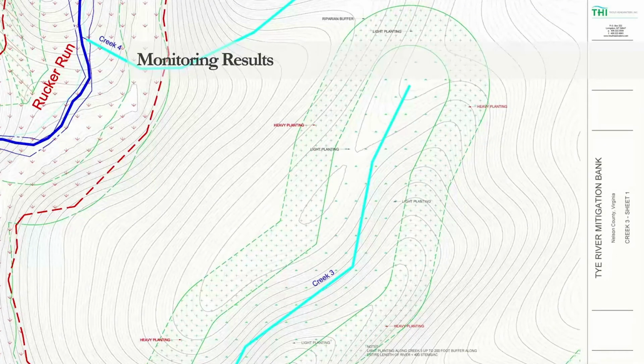Here's an example of the results for one of the restored riparian buffers on Tye River. In the Creek 3 buffer, monitoring results showed increased diversity in saplings, and the herbaceous layer showed high species richness, with over 40 species cataloged, 12 of which were species newly documented in this buffer. Invasive species were no longer prevalent in the Creek 3 buffer. Plant survivability was nearly 75% for this phase of plantings, and stem counts were up to 8,500 per acre.